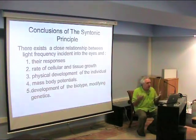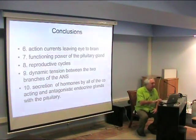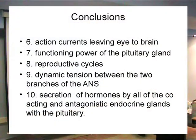And he said in his book, which I think everything in there he said in 1941 is completely true, that it affects the eyes, the way they respond, it affects cell growth, tissue growth, as Alexander was showing us this morning. Physical development, mass body potentials, the electrical potentials that drive all the biochemistry of our body can be influenced by light, by building up charge and dissipating charge. Develops our body type. It affects the action currents leaving the brain, such as EEG patterns. You can put in a colored light and you can affect all the EEG patterns. And we'll talk about some of the therapies that are used with EEGs that work with learning problems.